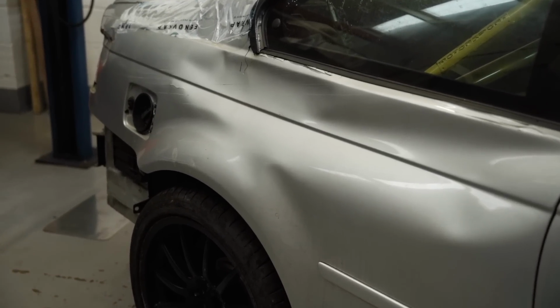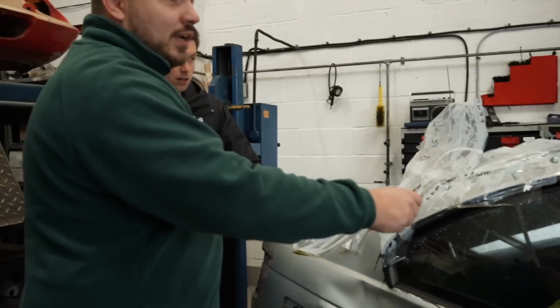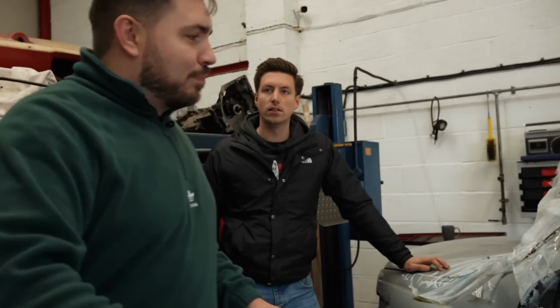Now, rear quarters like this are often the reason cars get written off, because this rear quarter is one entire great big piece. You don't just replace that easily.